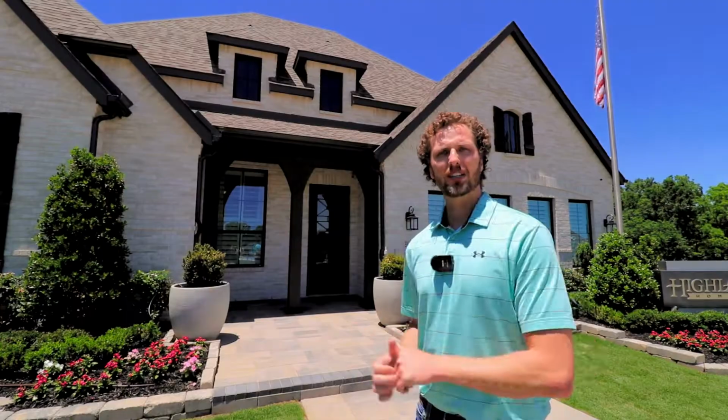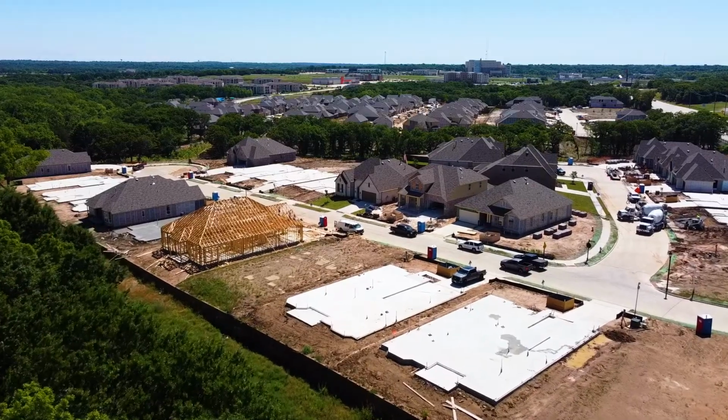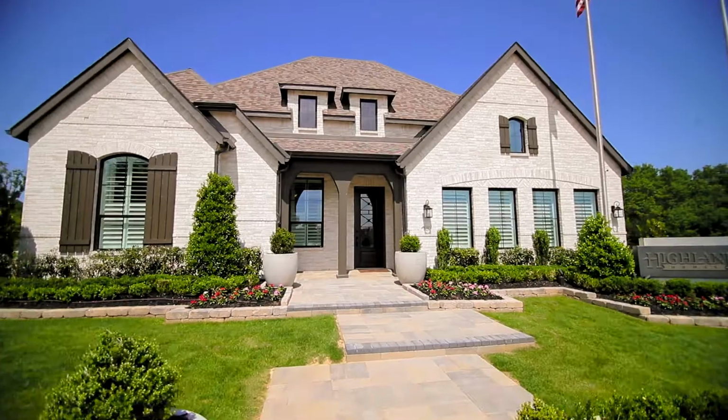We're gonna go take a quick look at this model home. Highland offers several floor plans with tons of options, and you can choose between the 40-foot and the 60-foot lots. Let's go check this one out.